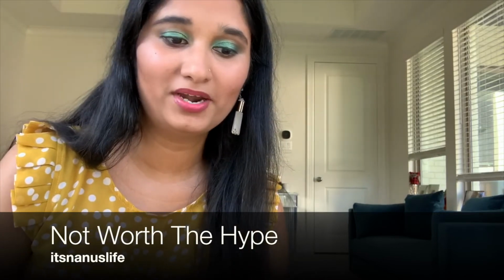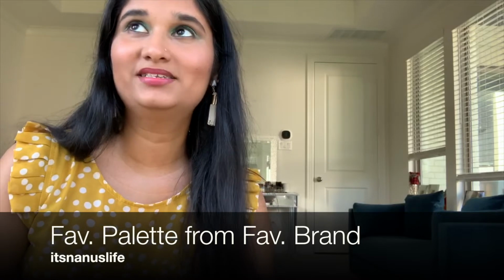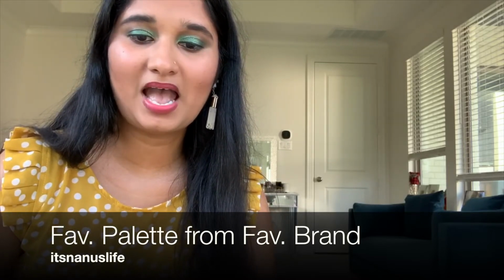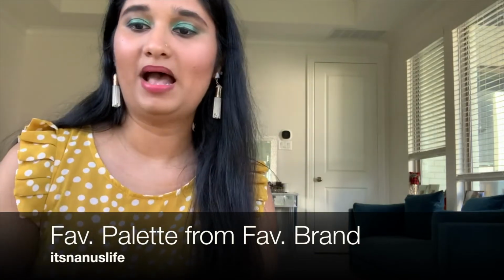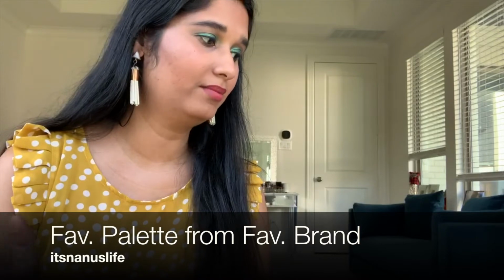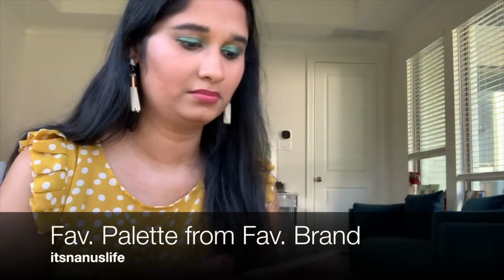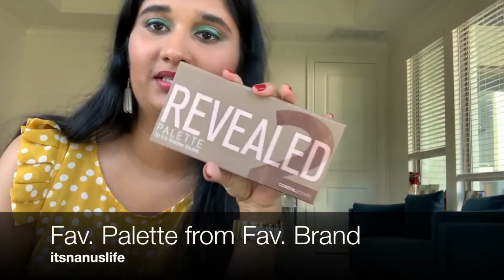The next category is favorite palette from favorite brand. So that means I had to think of my favorite brand first. For drugstore, I really wanted to go with Makeup Revolution because I love Makeup Revolution. But then I remembered this Revealed 2 palette from Coastal Scents.